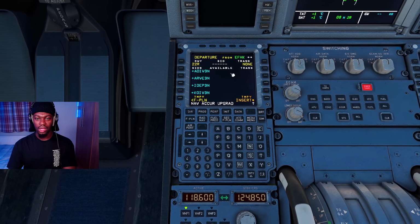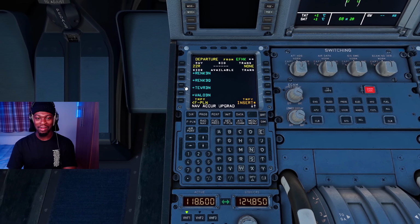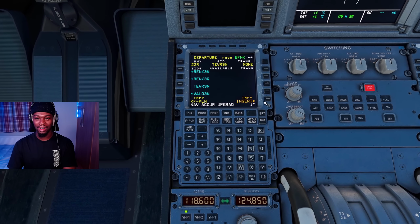Love me a 22 right here, and it is something beginning with T. However he said it, there you go, 3 November here, insert that right there, lovely jubbly.